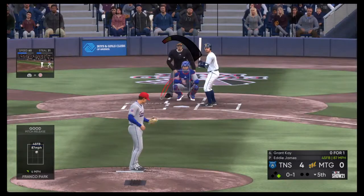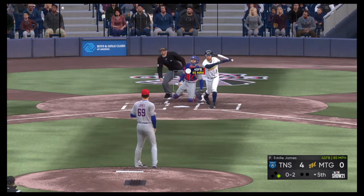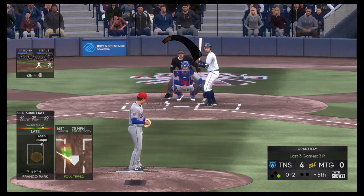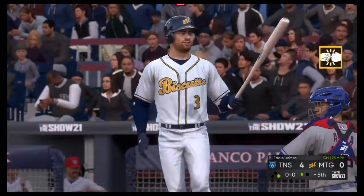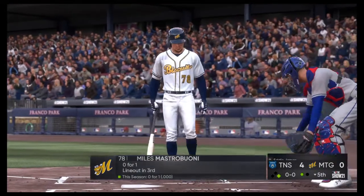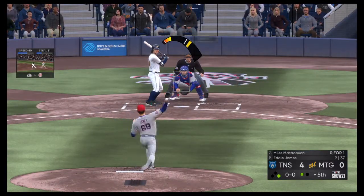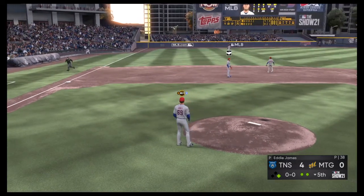A lefty that's just not always pull happy. 100%, Dan. Pitchers have gotten so much nastier in today's game that if you're not willing to play with the entire field, you're going to struggle. Hey, usually the second time through the order, you start seeing an incorporation of some more off-speed stuff. But this guy's locating and feeling really good about his fastball. Made a miss on the off-speed pitch that time. Grant Kay is retired for the first out in the bottom half of the 5th.